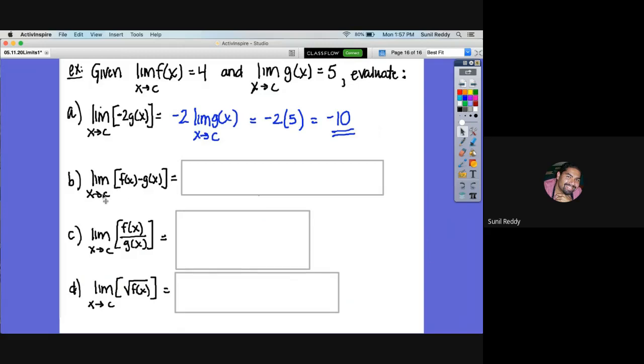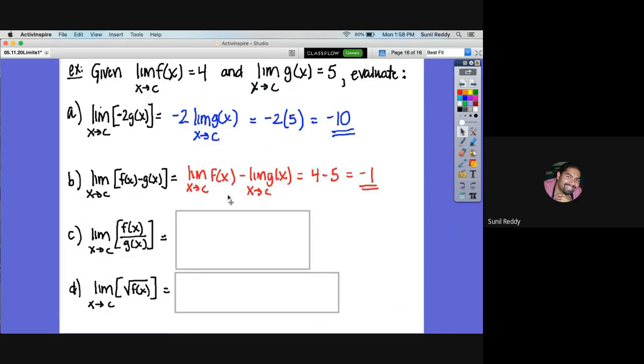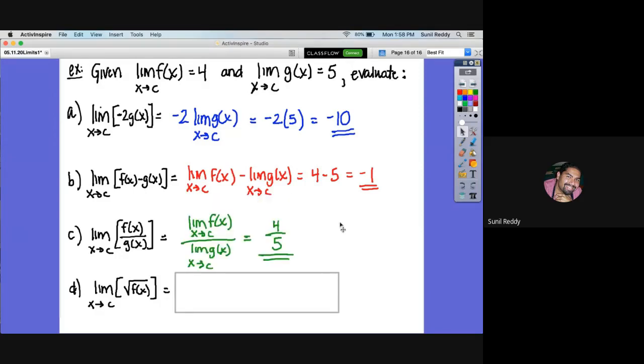For b, the limit of the difference of functions f and g, again, because of the previous page, we know the limit of a difference of functions is equal to the difference of the two separate limits. So I can separate the two limits on their own, and we were given that the limit of f of x was 4 and the limit of g of x was 5, so subtracting those gives negative 1. For the third, the limit of that quotient, we know from the previous page, is simply dividing the two separate limits. The two separate limits were 4 divided by 5, so 4/5 is our answer.